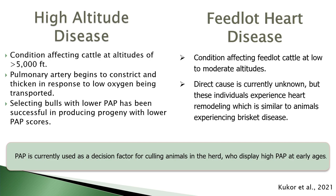Okay. All right. So high altitude disease, we've covered that. You guys don't have that problem here in Kentucky, obviously, right? I had to look up the elevation and thought it was higher than it was, but it's only 800 or 900 feet. But let's talk about the relationship between feedlot heart disease.